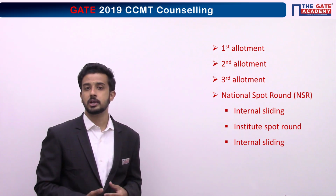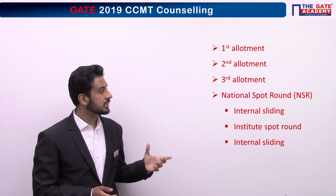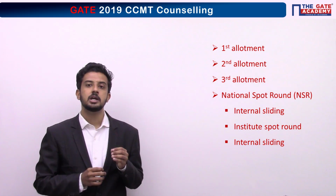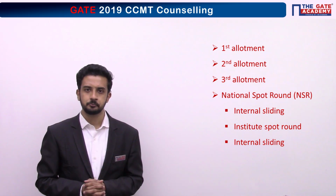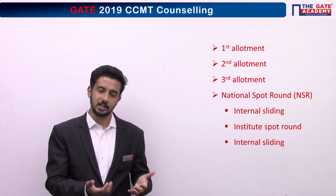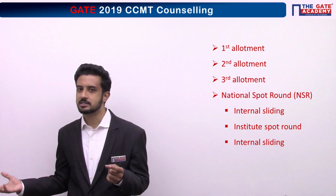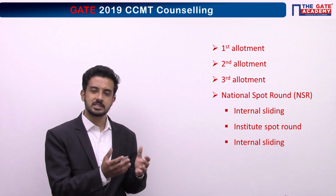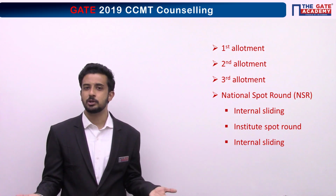Okay, for the national spot round, you don't have to go to the institute to take the admission, you can apply online. But for this institute spot round, if you wish to take admission in one particular institute, you have to go there and be physically present at the time of the admission process. So if you are lucky enough, you may get admission there, or sometimes only one seat is there, and another student who has a higher score than you also wishes to take the same branch, then he will get that. Okay, it's entirely up to your luck.